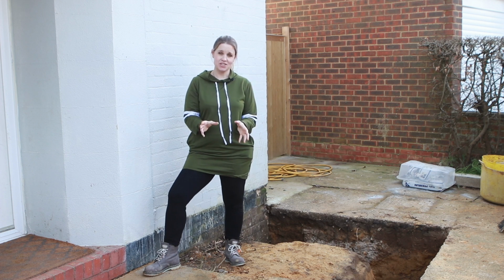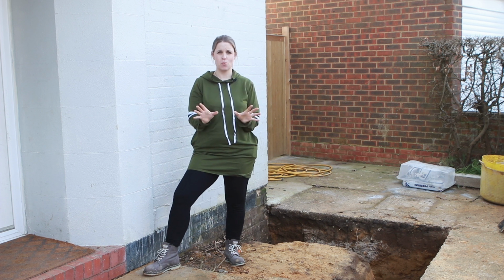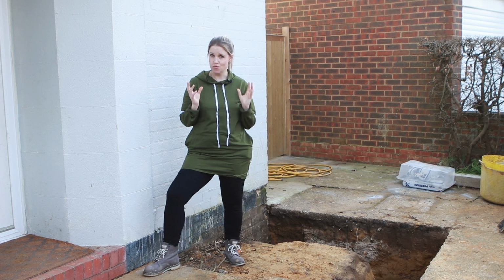So we're going to get some professionals in to do that, because if we were rendering it, it's something we might consider doing ourselves, but because we're going to have the bare brickwork on show, we obviously want it to look as good as possible. We're also then going to get a professional in to do the roof.